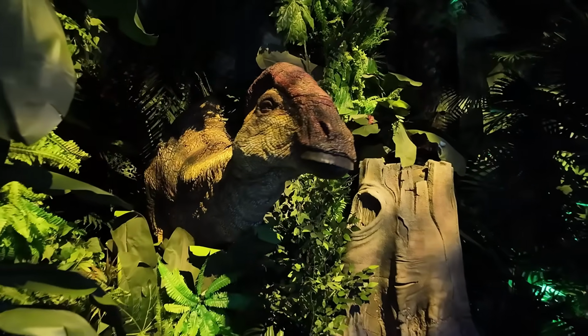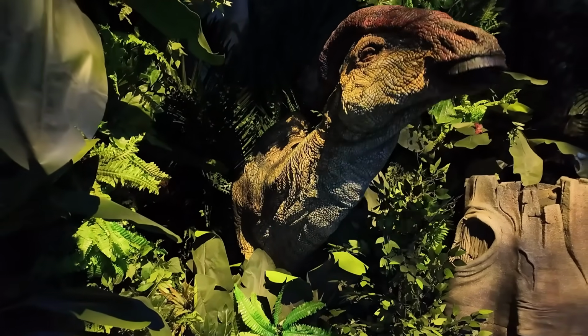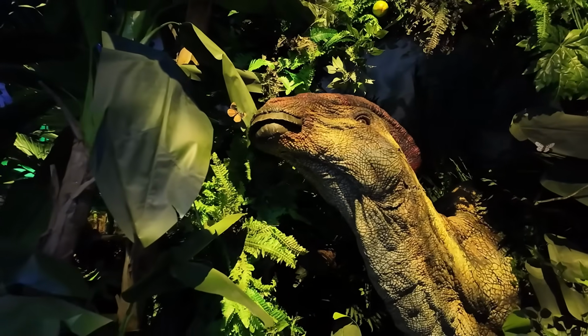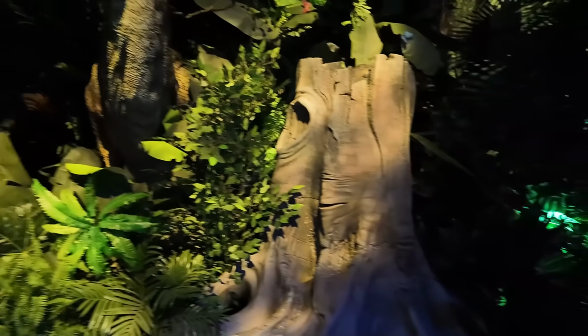Look at him just coming out of the trees. Oh! I tell you what, the quality of the animatronics is amazing. Oh, he's off. What are you looking at? Oh, he's looking at that butterfly there, I think. Oh, that's cool. They've actually programmed it in. So it's like, he's trying to eat that little butterfly. It's like all the roots and everything. I love how they've got the little information areas around.